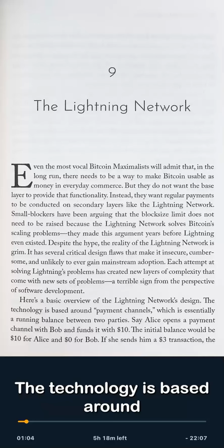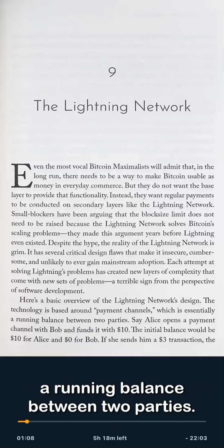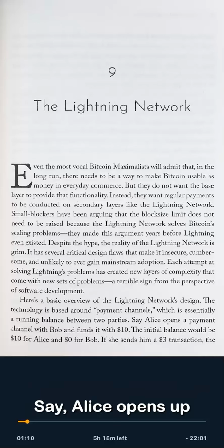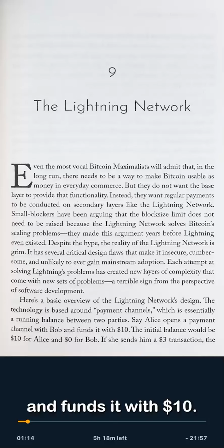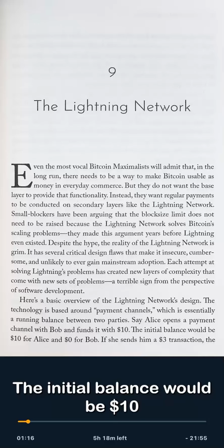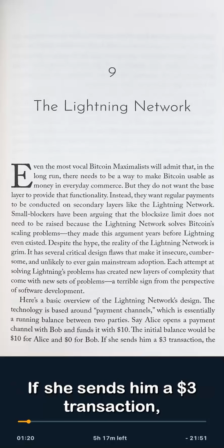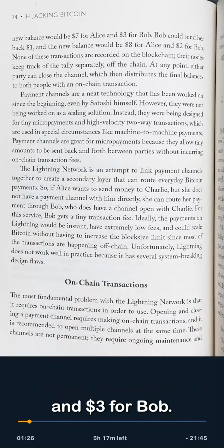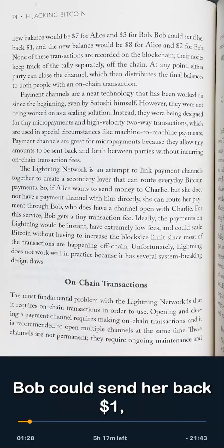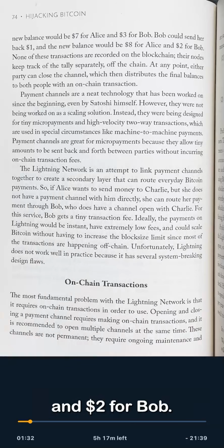The technology is based around payment channels, which is essentially a running balance between two parties. Say, Alice opens up a payment channel with Bob and funds it with $10. The initial balance would be $10 for Alice and $0 for Bob. If she sends him a $3 transaction, the new balance would be $7 for Alice and $3 for Bob. Bob could send her back $1 and the new balance would be $8 for Alice and $2 for Bob.